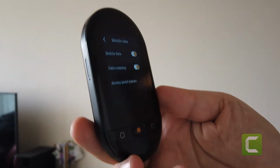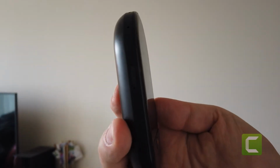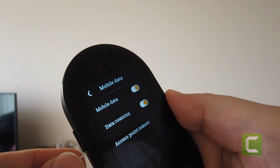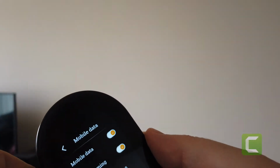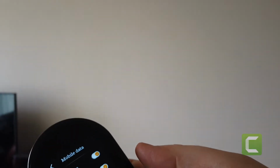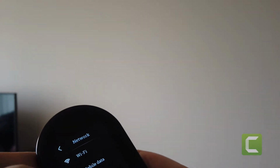You'll notice on the side of the device there is a little SIM card slot, which you use one of these, a sort of standard key thing, to just pop the SIM card out. Okay. There we go. Let's put it back in again. It's not actually in use at the moment.